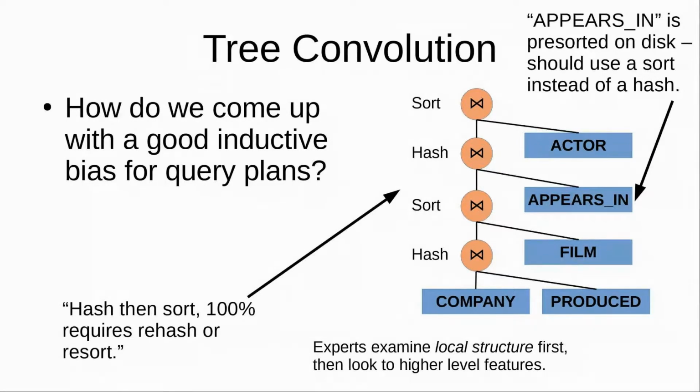What's common about all of these observations is that we examined local structure first, and then we built those local structures into higher level features. For example, we saw a sort on top of a hash, and then a hash on top of a sort, and a sort on top of a hash. We saw all those local features, and then we said, this is a chain. This is a gigantic chain of sort hash, sort hash, sort hash, which we don't like. Or we saw local features like, appears in is going into a hash join. That can't be right. This whole query plan's probably not doing exactly the right thing if it's not taking advantage of the fact that I pre-sorted this relation. So based on those local clues, from the local structure of the query plan, we built up this bigger idea of what was going on.